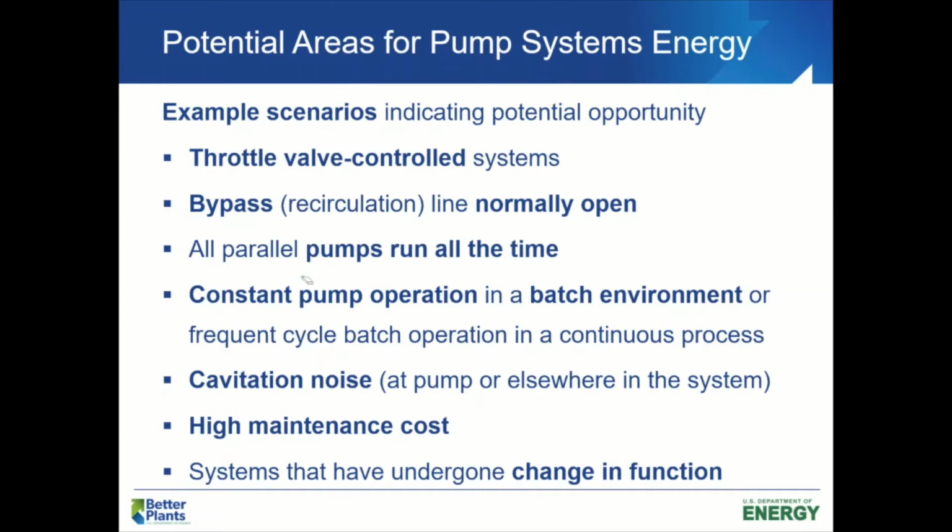Okay, so some things really to look for in terms of energy savings, or things to think about if you are using pumps in your facility. One of the most common that we see quite often and very frequently are throttle valves, okay, as a means of controlling the amount of liquid that's going out into our system, okay? So these are really common, they're almost everywhere. They're not the best control option in terms of energy savings, okay?